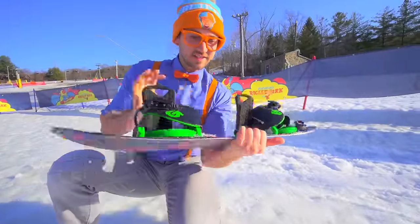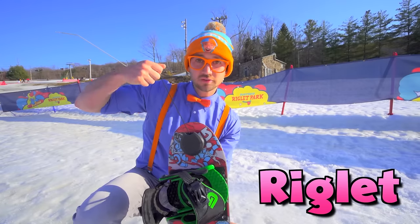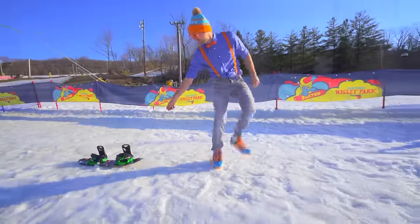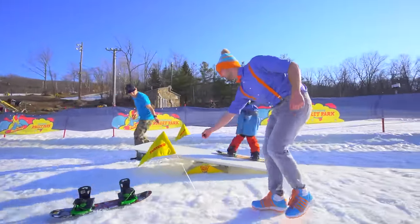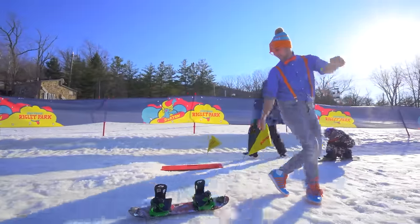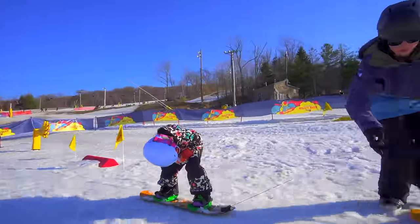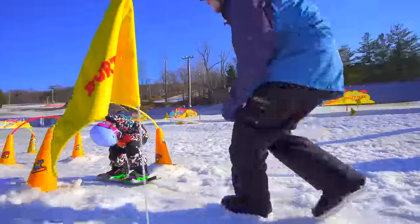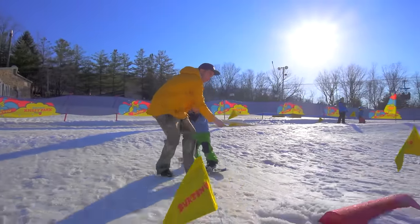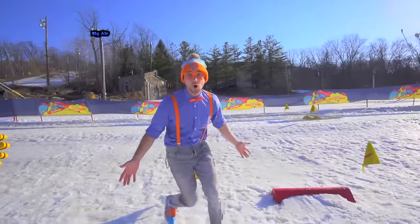Ooh, see this? This is a snowboard, a kid's snowboard. And see this right here? This is the riglet. This is what you use to hold to pull the child, like you. You wanna learn to snowboard? All right, here we go. Come on. Oh, awesome! Awesome grind! Whoa! That was some big air!